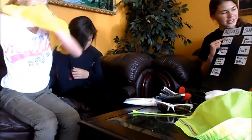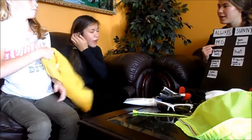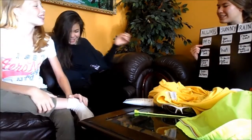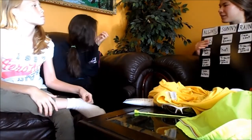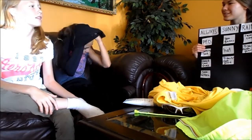And then for these weather conditions, just dress comfortably. Make sure you're dressed in layers, especially on the colder days. And then if you get too hot, it's okay. You can just take off a layer and keep them in your boat in the turtle bag. Does anyone have any questions?